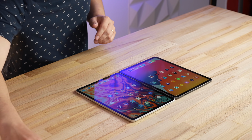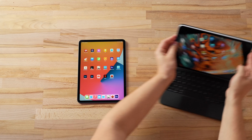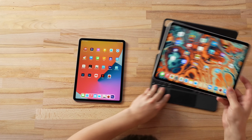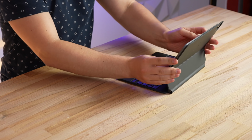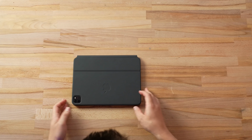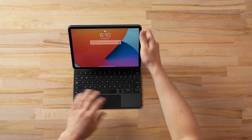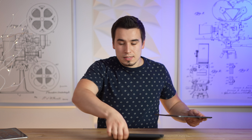Now, before we get started, I do wanna mention that the Magic Keyboard case fits both of them perfectly. There you go, there's the old 11-inch. And here is the new 11-inch. Perfectly fine, no issues with the Magic Keyboard case. So that's definitely nice if you already have the old Magic Keyboard case and you want to upgrade to the new iPad Pro. But for now, let's set this aside.